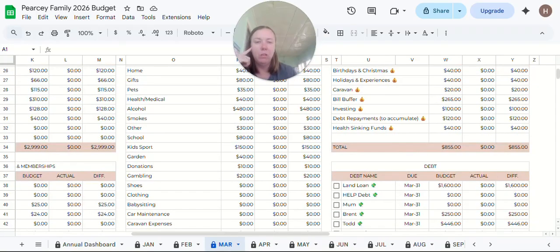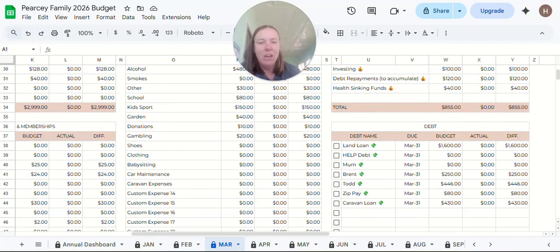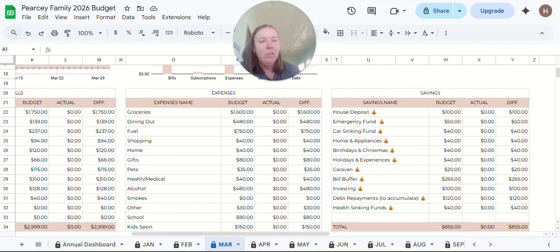I've probably already spent close to that. I just haven't entered our transactions for the last few days. Gambling, I've put $20. I have been buying the odd lotto, but I don't know if I will or not. I'm trying not to, because I find I tend not to win, and I said last one would be the last one, but then I won. So now, everything else is just zeroed out because I don't have any expenses for those figures.